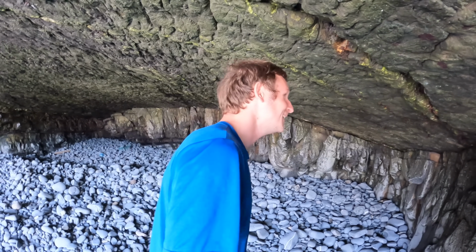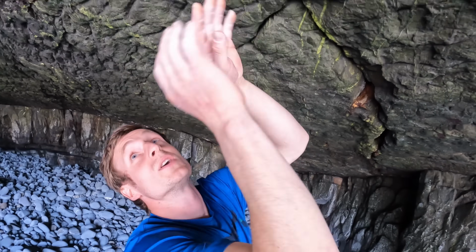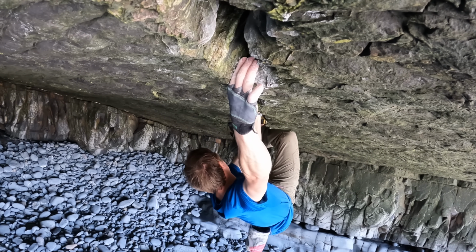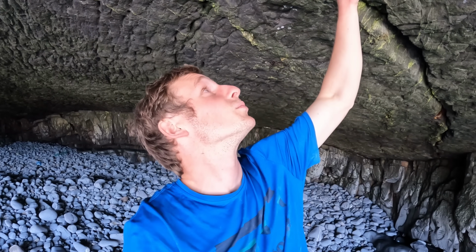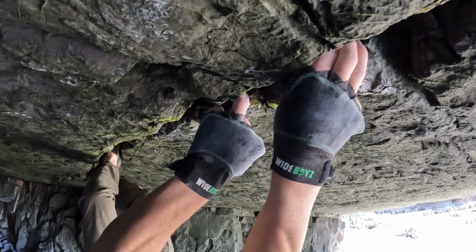The boulder starts here at the back. There are some quite good jams here, like little pods. Jam, jam, jam, jam. From here we have the first hard section, which is a long move from this good jam to that good jam there. There are a few extra bits and bobs here, like a little finger jam, there's a mono there, and then this is where the crux is.